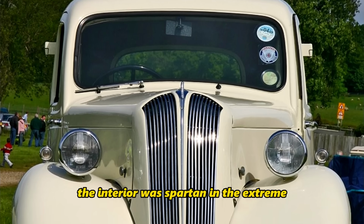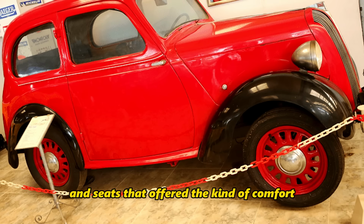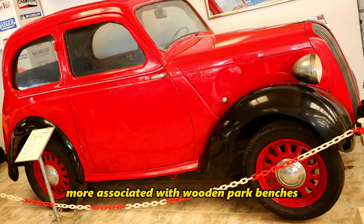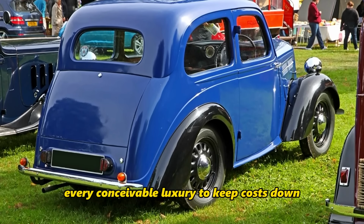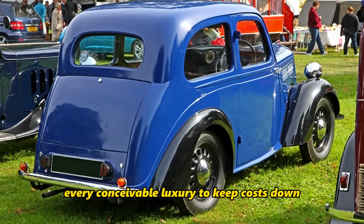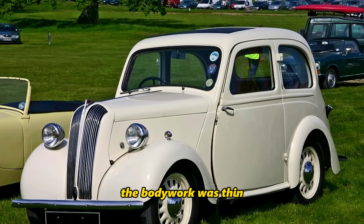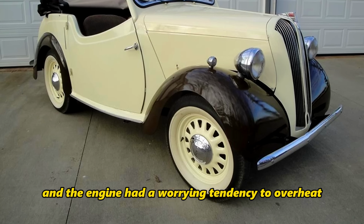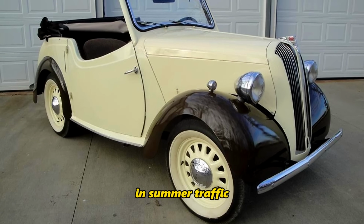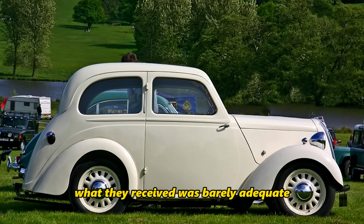The interior was Spartan in the extreme: no heating, minimal instrumentation, and seats that offered the kind of comfort more associated with wooden park benches. Standard had stripped every conceivable luxury to keep costs down. But the real issue was durability. The bodywork was thin, prone to rust within a few short years, and the engine had a worrying tendency to overheat in summer traffic. Buyers had hoped for better. What they received was barely adequate.